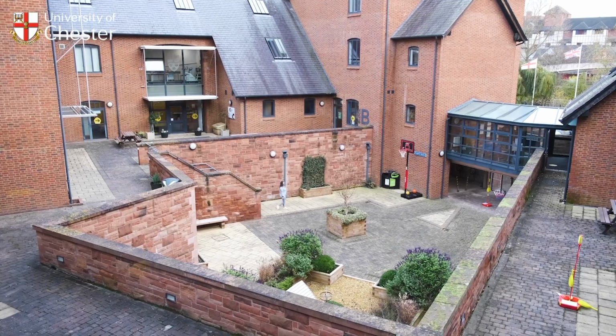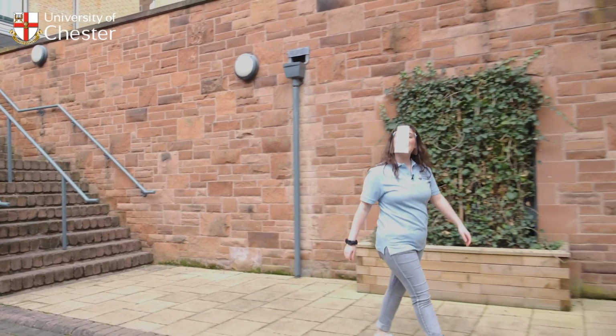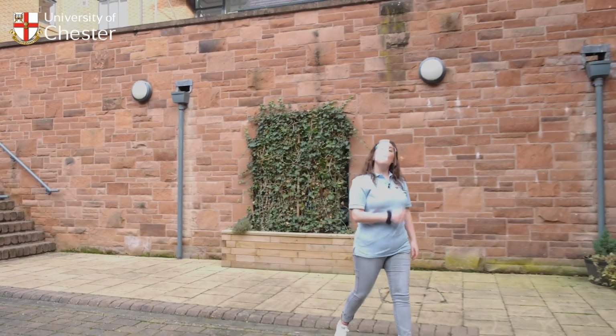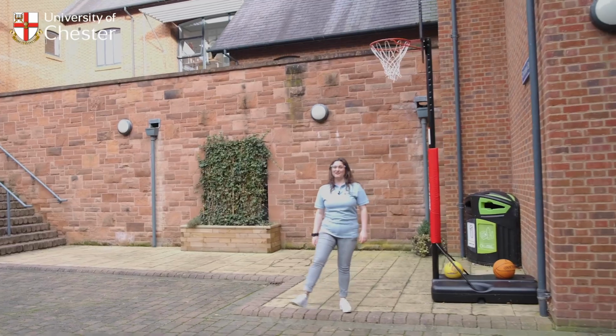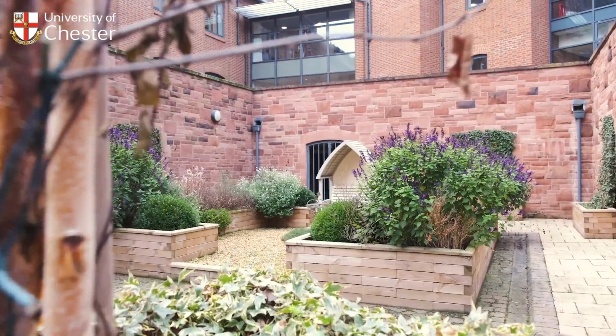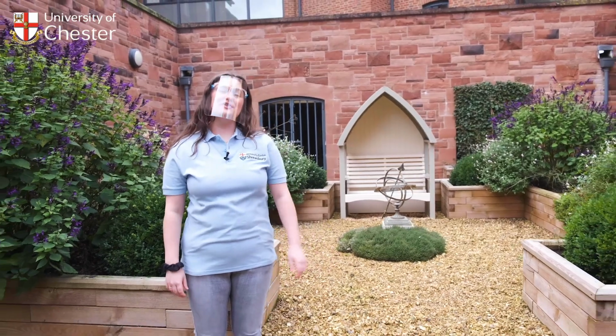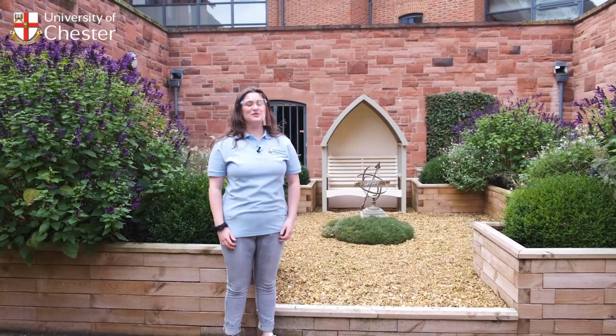This is the courtyard. Right in the middle of the university building, it has easy access from either the students' lounge or the cafe. There's also some extra sports equipment here if you feel like having a shot. This garden was entered by University Centre Shrewsbury in the Shrewsbury Flower Show, a well-known show that's put on every year in the town.